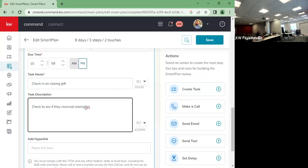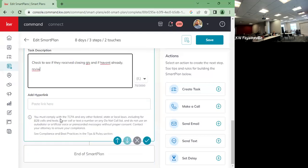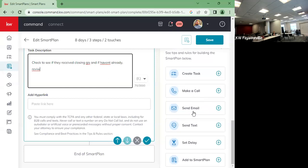Whatever, okay. And if they haven't already, review, remind them, hey, can I get a review? And then after that, you would personally send them that link instead of adding another step. It's kind of pointless to do that. But if they haven't already, ask them to give you a review. So we'll delay another.